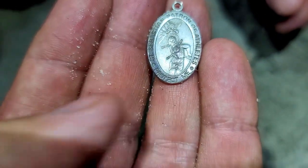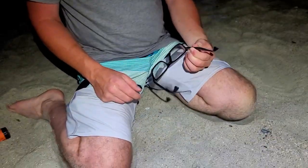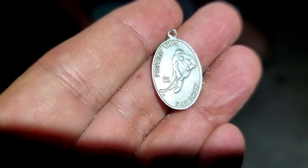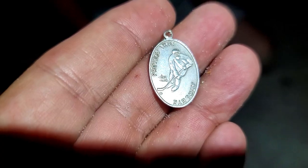Let me get a good look at this. I'll let you know. That's three pieces of jewelry for him, and I only got one, but he's holding my glasses because that's the only way I can see really close. It is sterling. It seems like the ST is off of it, but it's E-R-L-I-N-G right there. It's like some type of religious medal for an athlete.